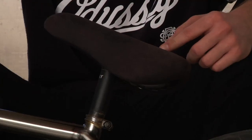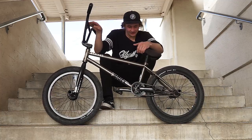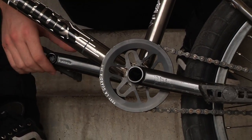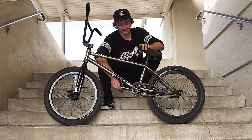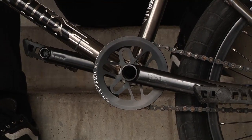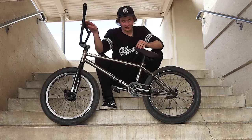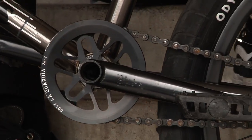I got the Odyssey Monogram tripod seat on an Odyssey post, and then down here we got these GT cranks. I'm pretty sure they're prototype, but they're chromoly, 165mm length. They got a 24mm spindle, and then on those we got some Odyssey twisted PC pedals. I run the Odyssey 28-tooth LaGuardia sprocket and Odyssey Bluebird chain.